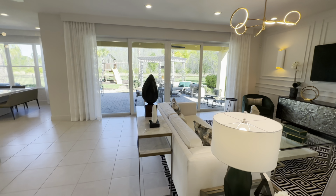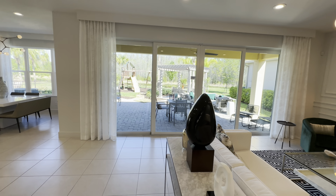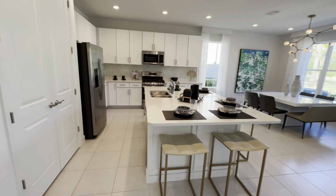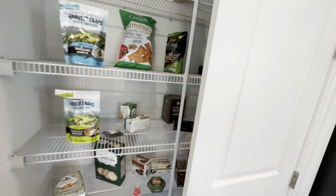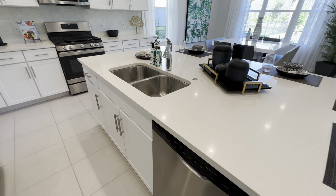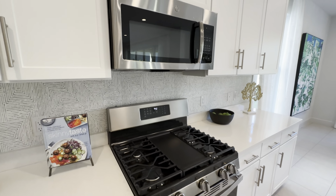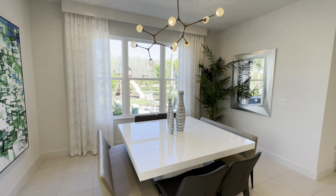All right, so at the bottom of the stairs, you have your family room slash living room here. You have your gigantic slider doors there. Kitchen here. This is gonna be the garage and they are locked, so I'm not able to show you the garage. And then here is your pantry. You have your quartz countertops, your stainless steel appliances, your double bowl sink, your gas range. I know a lot of buyers like gas, and we just don't have a lot of gas communities here, but this is one of them. This is your dining area here.